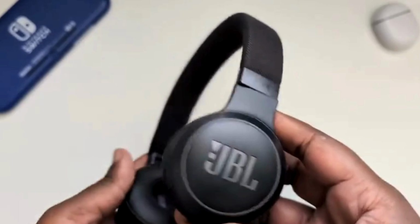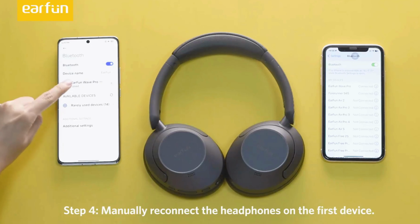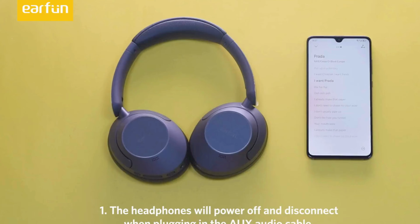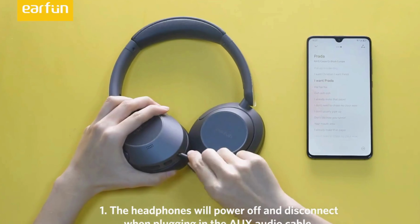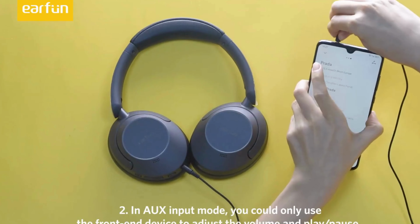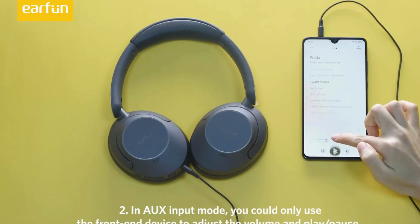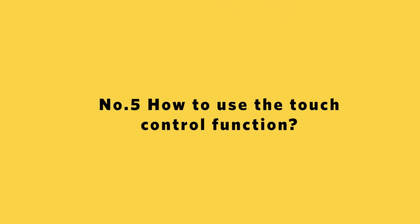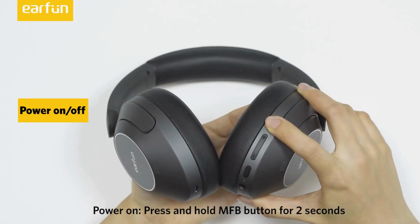Coming at number 2, Earfun Wave Pro Wireless Headphones. The Earfun Wave Pro wireless noise-canceling headphones have been a product category standout since their debut at CES 2024. For $80 and frequently available for even less via a direct discount or an easy-to-apply coupon on Amazon, the over-ear cans deliver audio performance and battery life that should put many pricier competitors on notice.